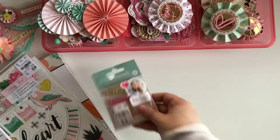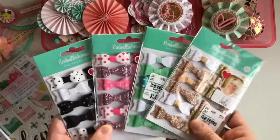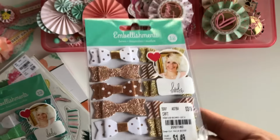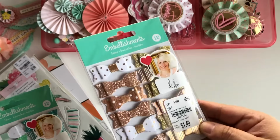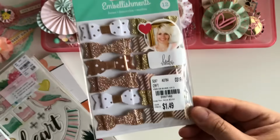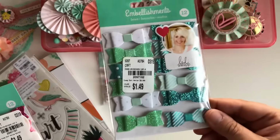So I got those. I got a bunch of bows from Heidi Swapp. As you can see, I got the gold ones. Look at the sparkle on that. So pretty. And you get so many. You get 12 bows, you guys, for $1.49. That is a great deal. That's why I picked all of them up.